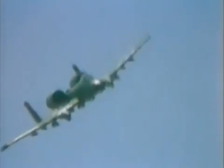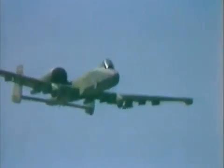In combat against an opponent with a large fighter force, the A-10 would not be committed to deep attack missions. Yet once air superiority is established by other fighters, the A-10 can operate with relative impunity.